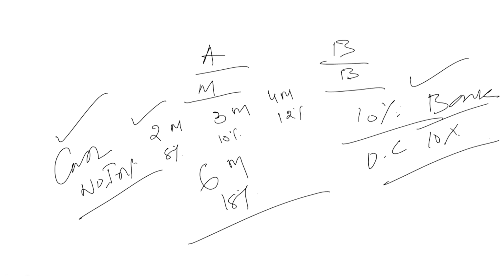So if he is paying 10% to the bank and he is making the payment on cash, how much interest is he paying to the bank? 10%. But if it is possible to have a credit for 2 months, he is happy with the credit period of 2 months, and the manufacturer is ready to sell to him at 8%. So what will happen? He would like to buy for a credit period of 2 months.